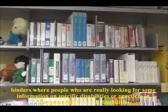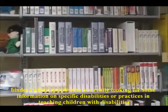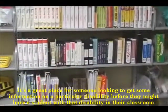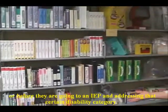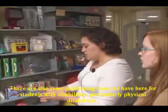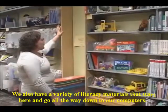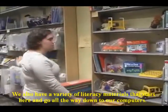Moving on, we have a whole area of different software available and movies, binders, where people that are really looking for some information on specific disabilities or practices in teaching children with disabilities. It's a great place for someone looking to get some information on a particular disability before they might have a student with that disability in their classroom, or before they're going to an IEP and addressing that certain disability category. There's also some positioning items we have here for students with disabilities, particularly physical disabilities. We also have a variety of literacy materials that start here and go all the way down to our computers.